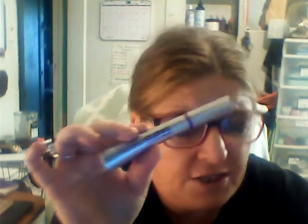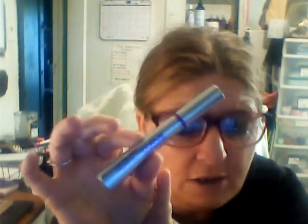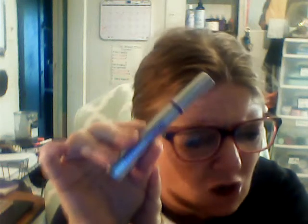This is one of my favorite mascaras. This is the LA Color Perfect Curve for Volume Mascara. And this is only like $2 at Family Dollar. And I think you can get these at Dollar General too for $2. I have not seen them yet at Dollar Tree, and I haven't seen anybody haul them from Dollar Tree. But anyway, this is a pretty good size, got a good amount of product. The wand is what I like. Look at the wand.